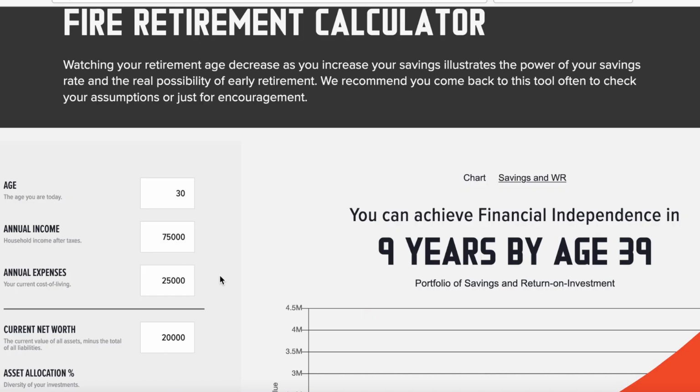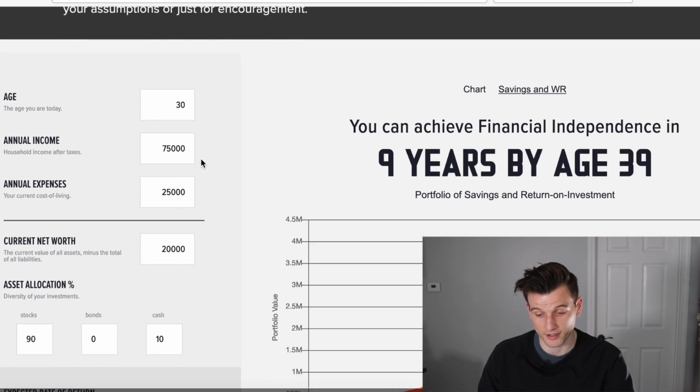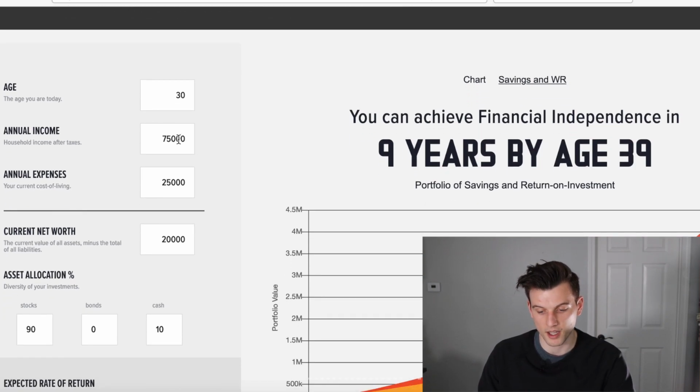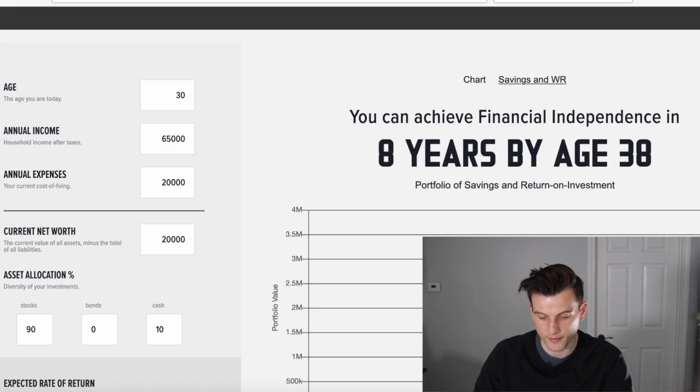And this is a FIRE calculator, and if you're unfamiliar, that's financial independence, retire early. So what we can say is putting in our age, if you want to know how long it'll take you, as well as your annual income. I'll put in $65,000 here. Annual expenses, let's say you're being smart, you're only spending let's say $20,000 a year.